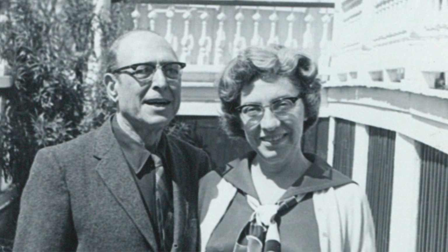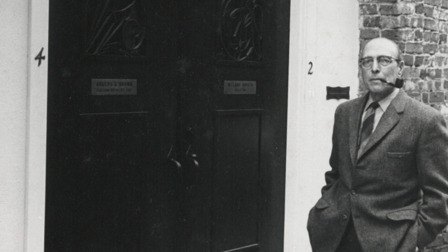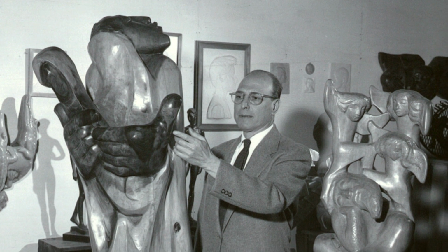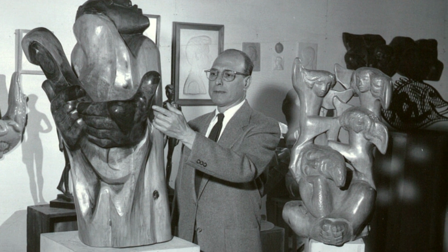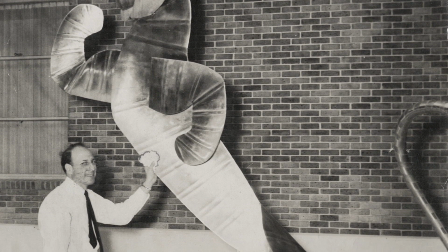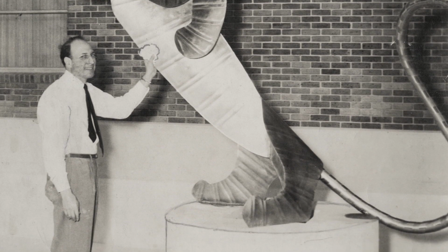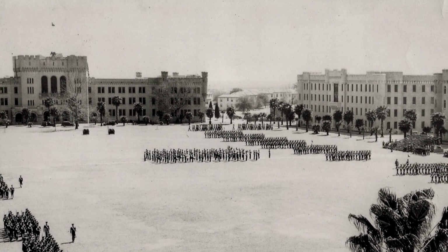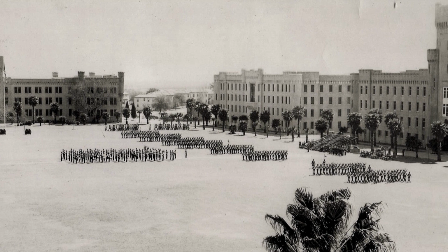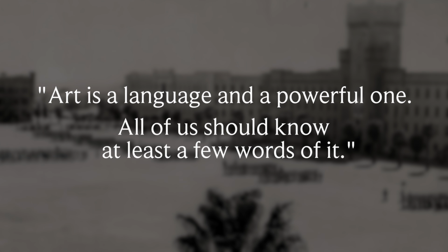Hirsch settled back into Charleston life after the war. He opened a studio on Queen Street and committed himself to blending his personal artistic style with the culture of his home state. By the late 1940s, Willard Hirsch was becoming a distinguished artisan whose creations decorated many public spaces around the state. In a speech delivered to an audience at the Citadel in 1945, Hirsch declared that, "Art is a language, and a powerful one. All of us should know at least a few words of it."